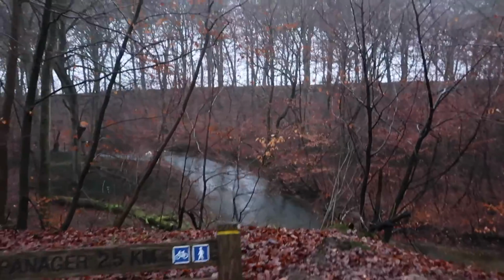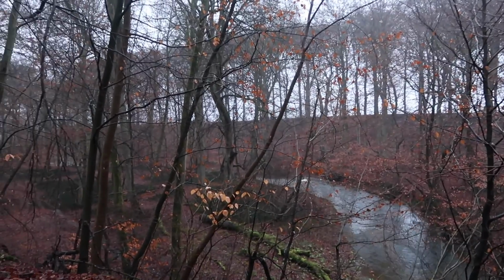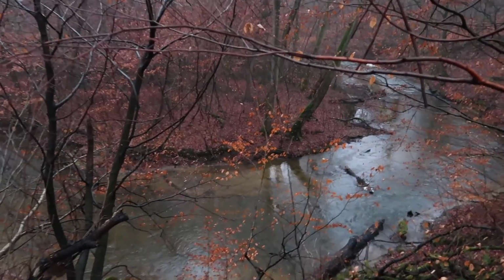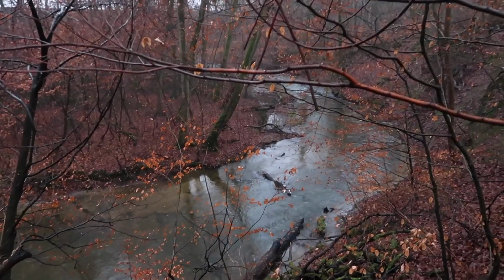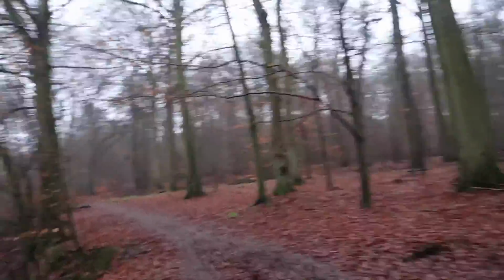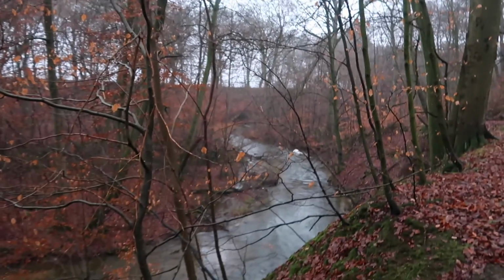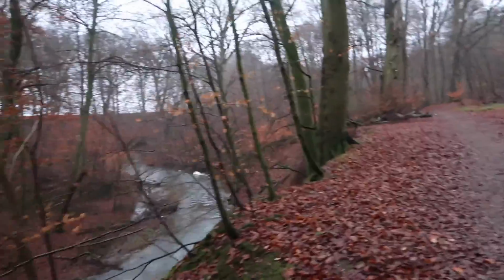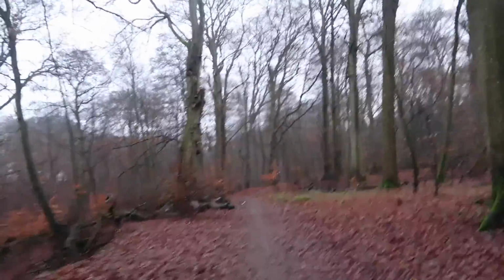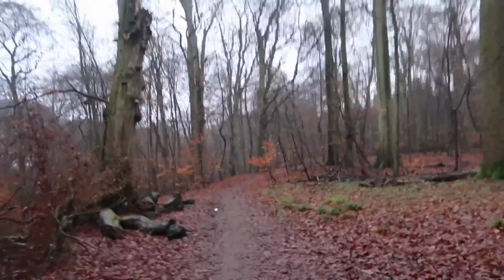So the forest still looks quite pretty here, not as pretty as last time. There was a lot more leaves, beautiful autumn colored leaves on the ground, but this is still a lovely area, that's for sure. So a little further down the trail, I have to cross the creek again. I've crossed it already several times this morning, and I crossed it a few times yesterday as well.